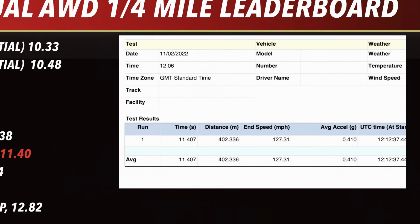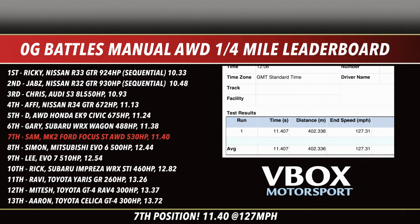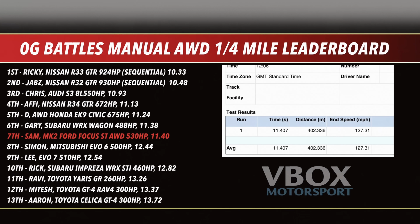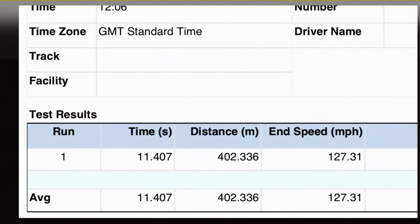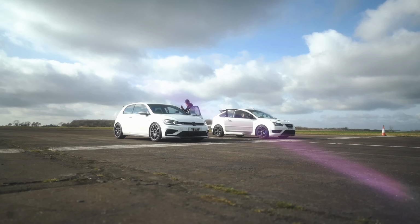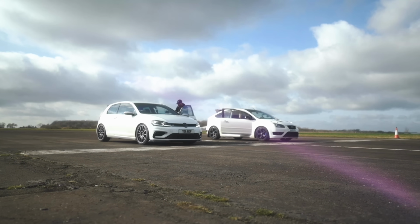But taking a look over at the all-wheel drive manual leaderboard, you can see that Sam drops into 7th position with his time of 11.40 seconds, but interestingly at an identical trap speed of 127 miles per hour. And once again, round 2 goes to the Golf R. So next up, it's the drag races, and this is where things get really interesting. Let's get it.